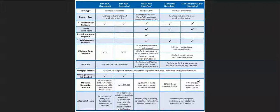Now, the Fannie Mae HomeStyle, again, has that 35% cap on their Streamline program, but you can do structural changes. You can use it for landscaping, appliances, swimming pools. They have a lot more flexibility, probably because you're putting much more of a down payment, which is why they'll allow much more flexibility in the spending of the renovation funds.